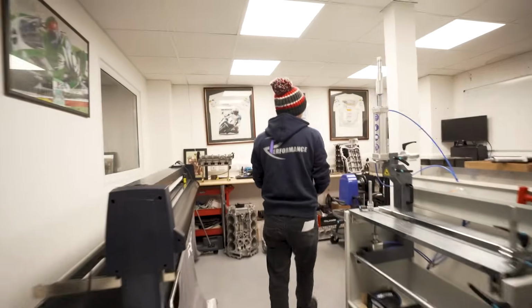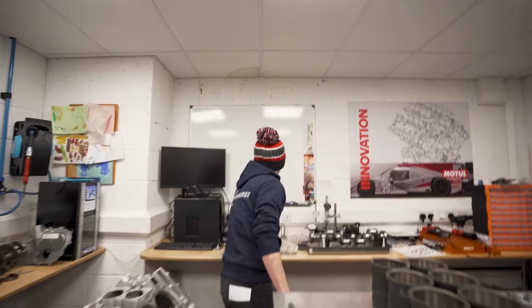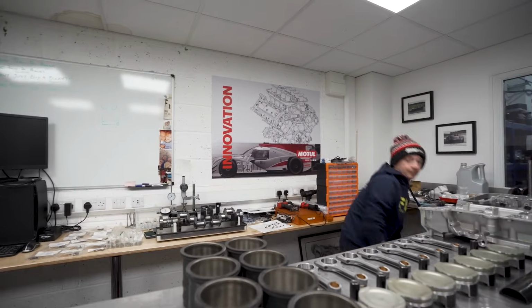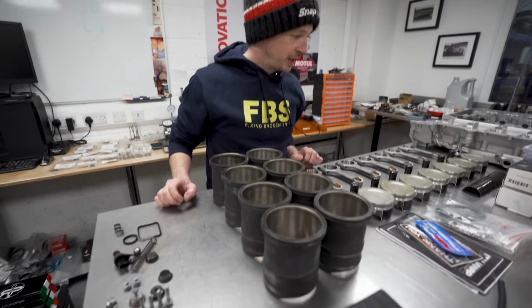And next on the shelf, not an elf on a shelf. Move out of the way. Is a 840T, which is a 720S engine.